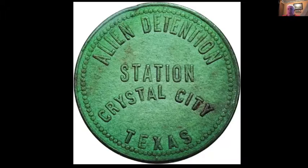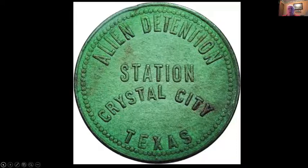Go ahead, Ray. And this is a set of the Crystal City tokens. The green 5 is a rarity. Heritage Auction sold one just a few years back. So we have a good image of it, I think, in the next slide. There it is, the $5 green plastic token. Go ahead, Ray. And there it is. Official, just back to take a quick look. Alien Detention Station, Crystal City, Texas.